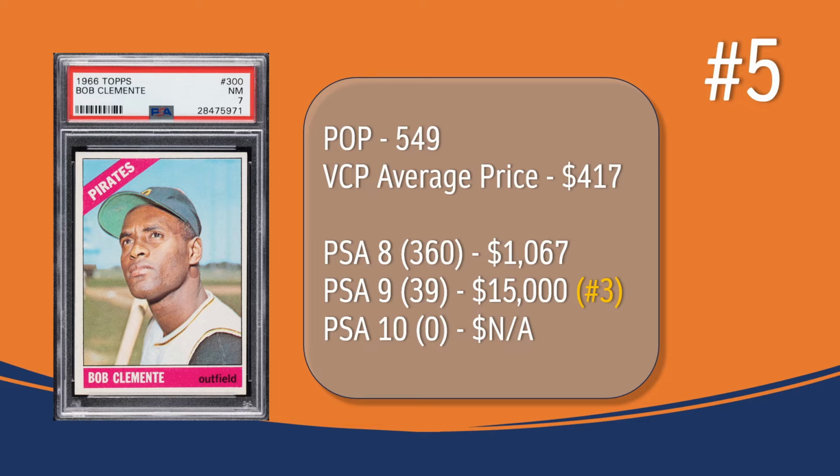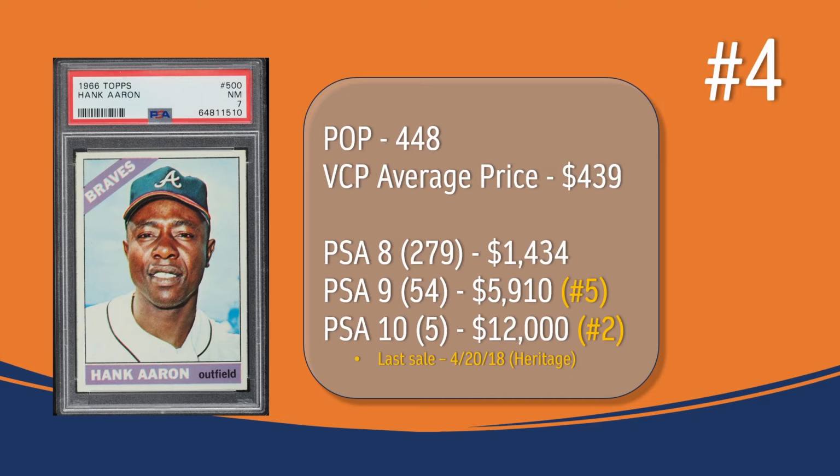In a PSA 7, there have been 549 copies graded with a current VCP average price of $417. There have been 360 graded a PSA 8. They sell for around $1,067. There have been 39 graded a PSA 9, and they sell for around $15,000, placing the Roberto Clemente at the number 3 spot in terms of PSA 9 values. And just like some of the other cards on this list, there has not been a single card graded a PSA 10. At number 4, we have the Hank Aaron card.